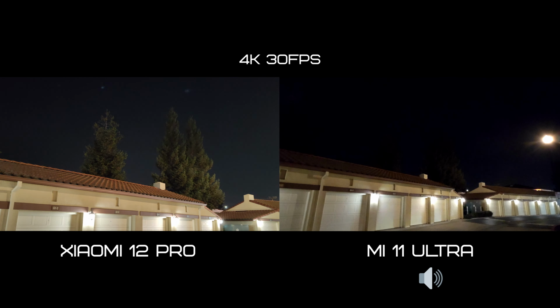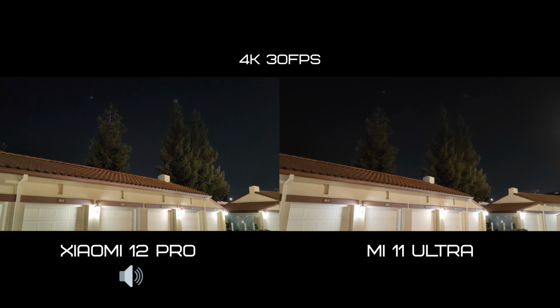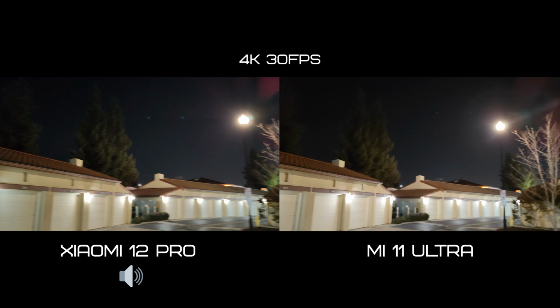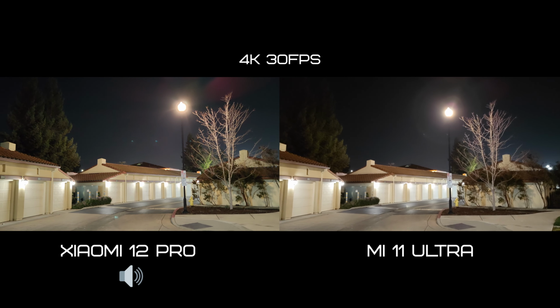Now on the 11 Ultra, same thing. And you can see it lock in right there and get brighter. So much brighter than the ultra wide angle lens on each. You see they both are flaring out that bright street light there pretty considerably.